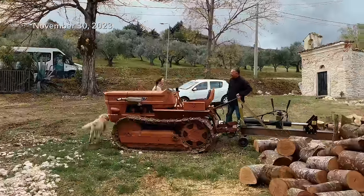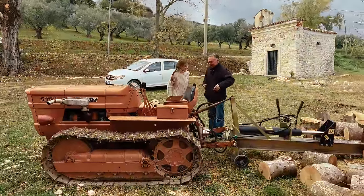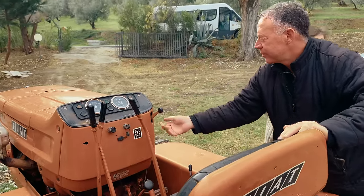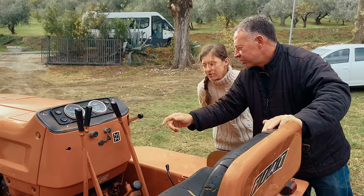It's so great to have such wonderful neighbors. Gianluca came to rescue us again. This morning, he brought us his tractor with the hydraulic log splitter attached. And now he's giving me instructions on how to use it.